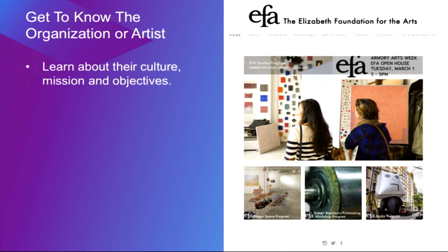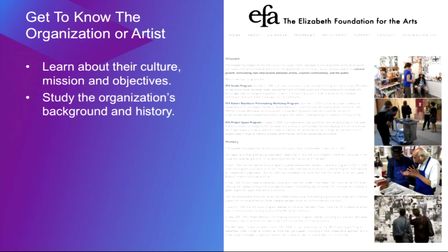So, back to how you get to know the organization. Not only would you click on the website, but there are parts of the website that are very valuable. Here we pulled up one of the organizations that has participated for many years and will be there again, the Elizabeth Foundation. A lot of them will have a mission statement, and that mission statement, especially with nonprofits, really gives you a deeper sense of the commitment of that organization.